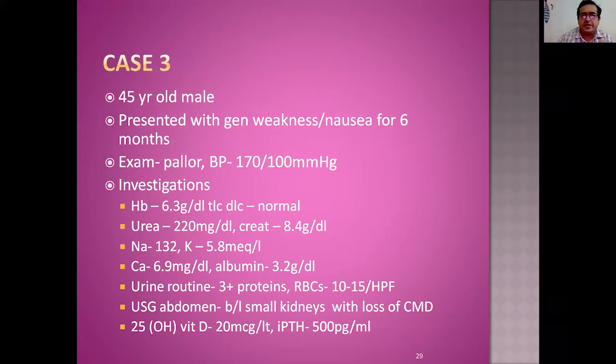Next case is basically of a 45-year-old male. This male presented with generalized weakness and nausea for 6 months, and on examination there was pallor, blood pressure was high. On investigation, we found that this patient had very low hemoglobin, 6.3, and very high urea and creatinine values. Urea was 220, creatinine was 8.4. We asked him if he had any previous reports. He told us that he had no previous reports available and he was just presenting recently.